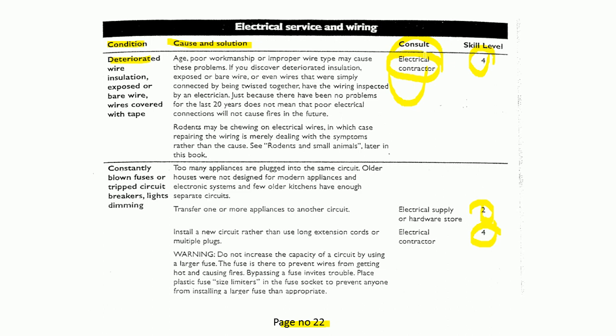electrical panel. Constantly blown fuses or tripped circuit breakers, lights dimming. Too many appliances are plugged into the same circuit. Older houses were not designed for modern appliances and electronic systems, and few older kitchens have enough separate circuits. So whenever they share, that's not good, and it will affect.